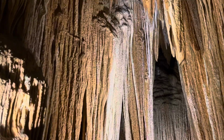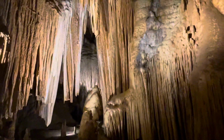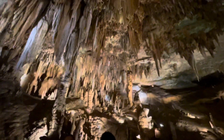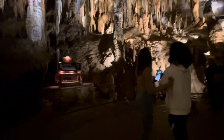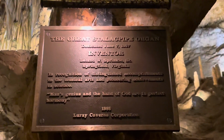The organ, in operation since its completion in 1957, can be played manually from the keyboard or automatically using the principles of a player piano or child's music box. This will be a live performance of the Great Stalacpipe Organ.